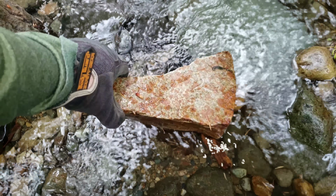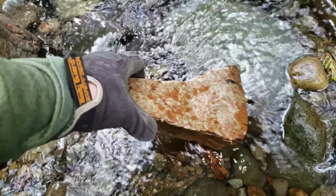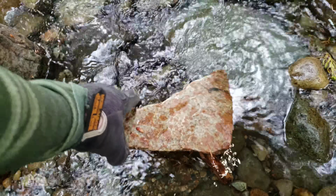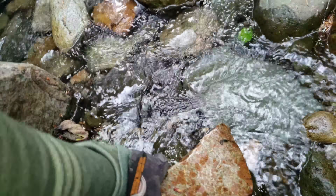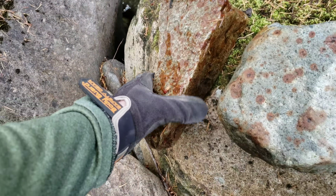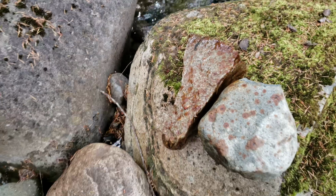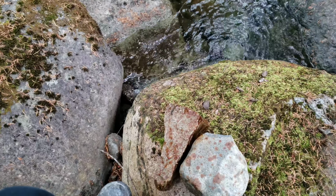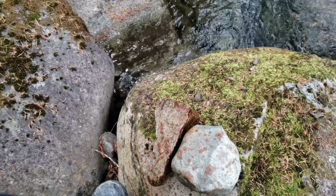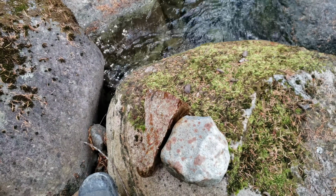Got another sample here. Also sort of looks like quartz monzonite. Maybe granodiorite, not sure. So we're going to take these two samples, hammer them open, and see if there's anything worthwhile for taking.